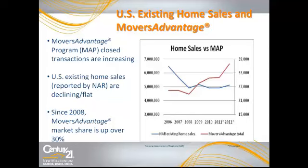Look at the difference with the USAA program. They experienced that little bit of fall off in 2008, but boy, did they do something about it. Look at the growth that this program has had. It's grown since 2008 from about 23,000 settlements up to 39,000 settlements. They've had more than a 50% growth of their program in a market that most people are really struggling in.